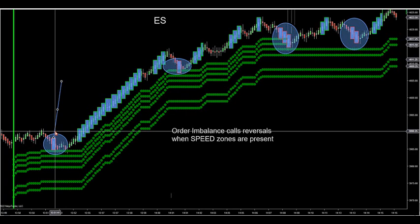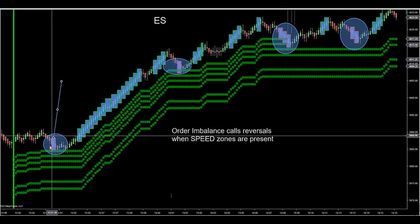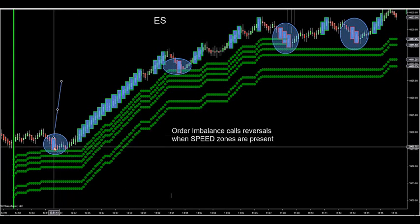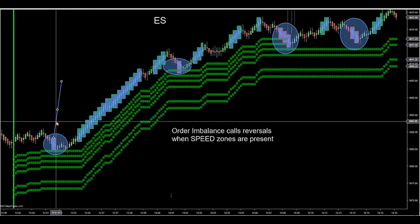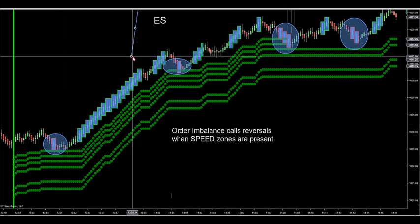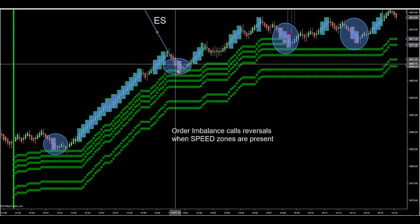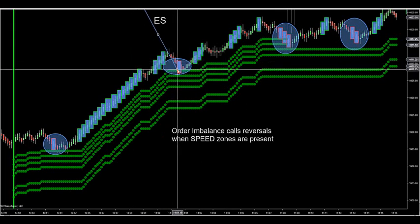So, I'm going to go to the chart in a minute and show you where these automated arrows fire. So this is where you want the automated arrow to fire, right here, when this red bar, red box appears. The second one, here's your most highest probability trade. It happened about 10 minutes after that. You had a red speed box at the shallow retracement.